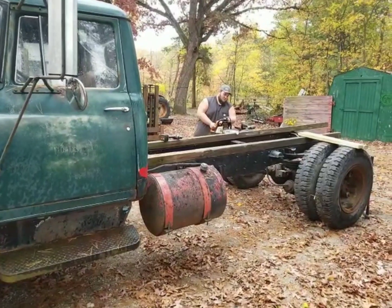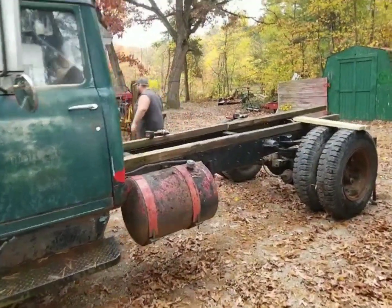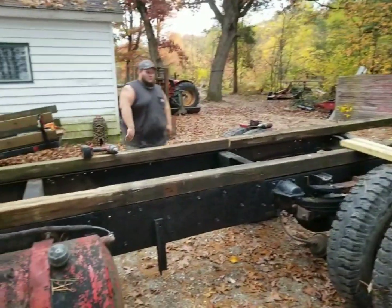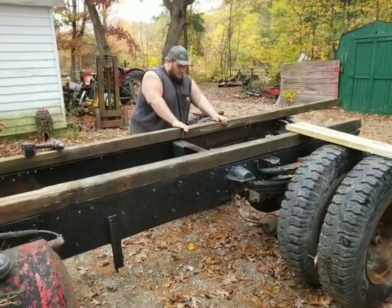I'm not sure what he's doing, but he's doing something. Oh, didn't hit the frame. That's good. So we got to cut these off a little bit and move them around where we want them. But anyways, we'll get some video a little later on, and you'll see what we got going on.